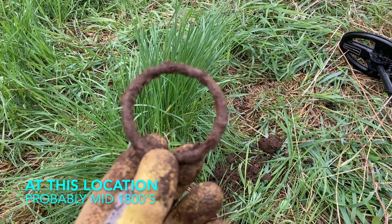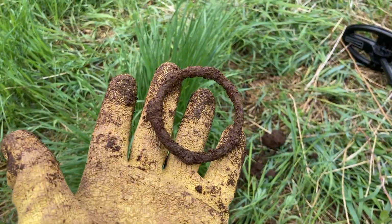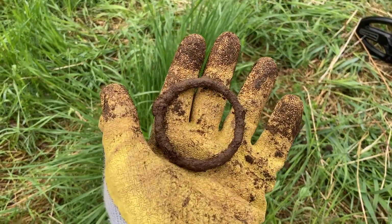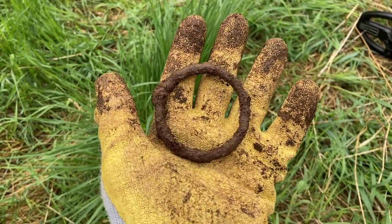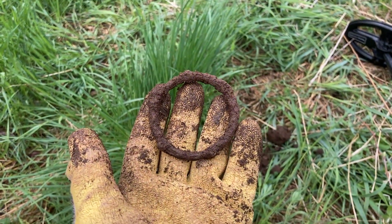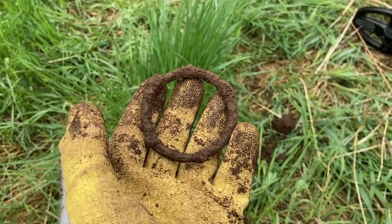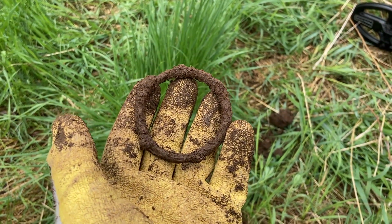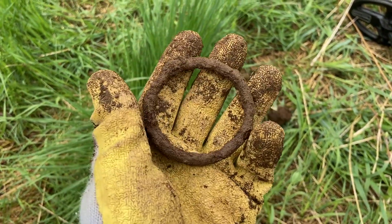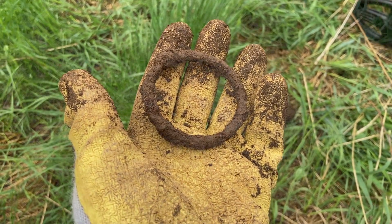These things are so common around homesteads. This is a big iron ring, most likely part of horse tack of some type. But these throw us for a loop. They sound so awesome. Our detectors pick up the round shape, and there's not a lot of iron grunt there. Oh my goodness, they fake me out all the time. So not an Indian head penny. I repeat, not an Indian head penny.